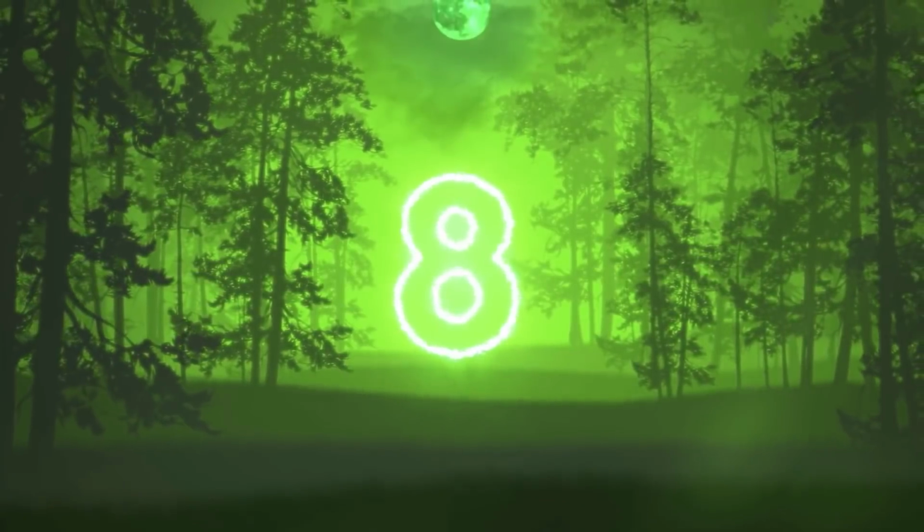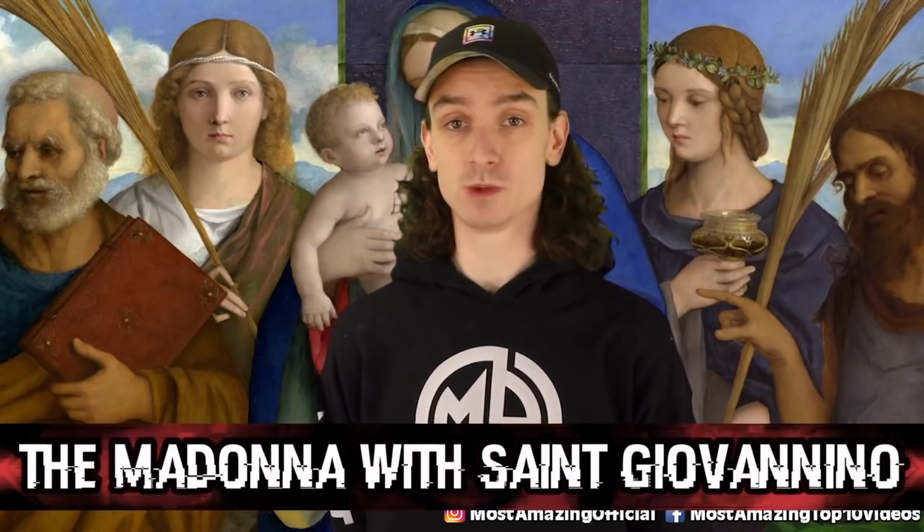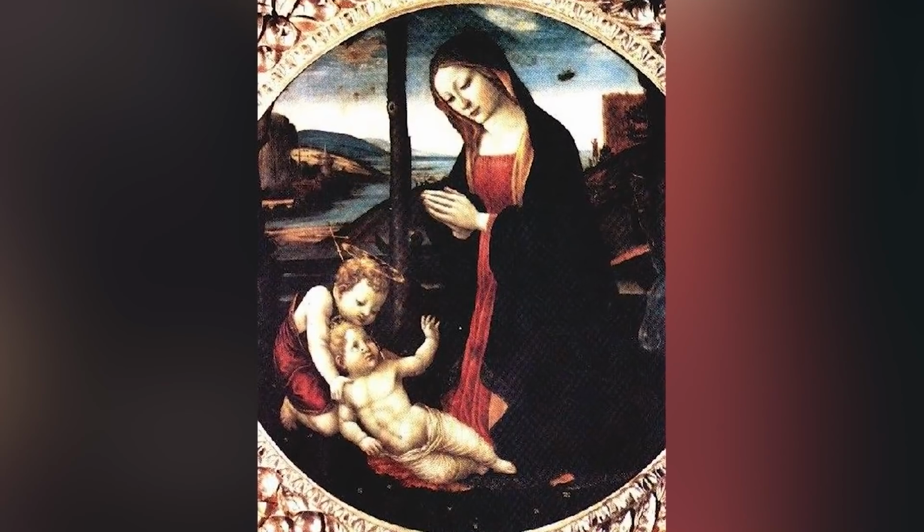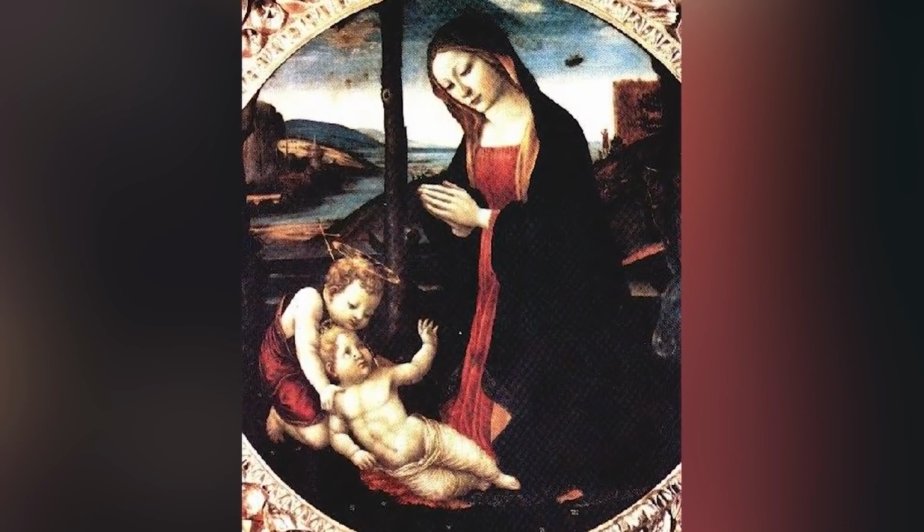Number 8, the Madonna with Saint Giovannino. For this next one, we'll be taking a look at a painting from the 15th century by artist Domenico Ghirlandaio. This painting is currently in the Hall of Hercules in Palazzo Vecchio in Florence.